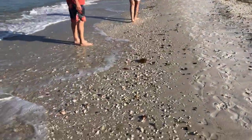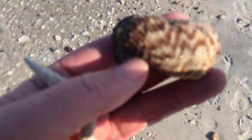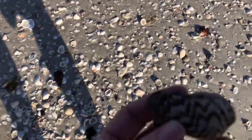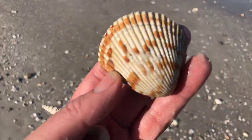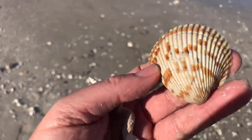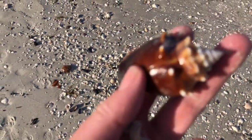Boy, lots of turkey wings up here this morning. Lots of turkey wings. Lots of cockle shells. Been seeing a lot of cockle shells over the past week. The cockle shell. Lots of Florida fighting conchs, especially up at the north end of the park here. Florida fighting conch shell.